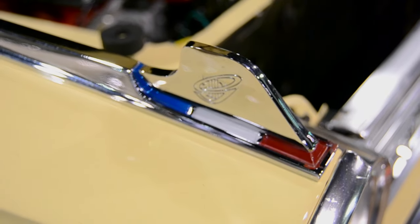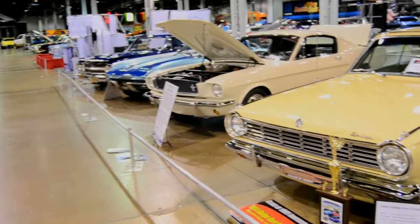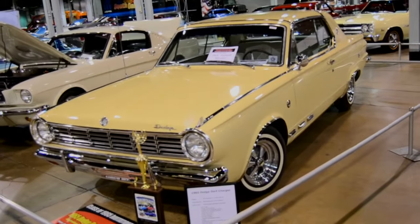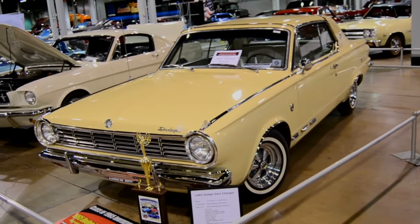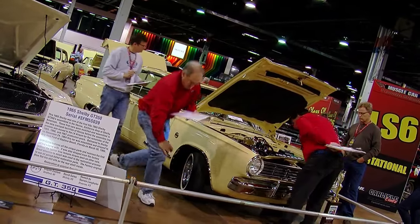And you never see these things. Are there many left? What we know is 15 hardtops and 5 convertibles. Oh, man. So they are kind of rare. Absolutely. So it fits right in here at the Muscle Car and Corvette Nationals.